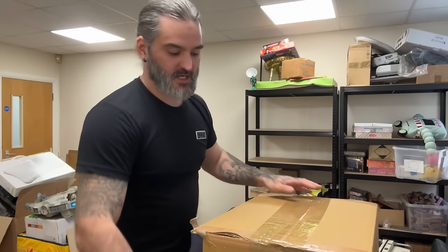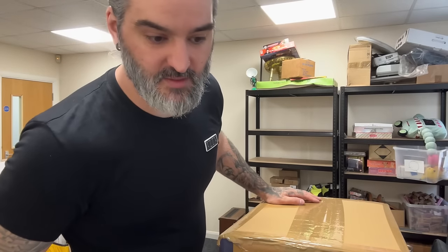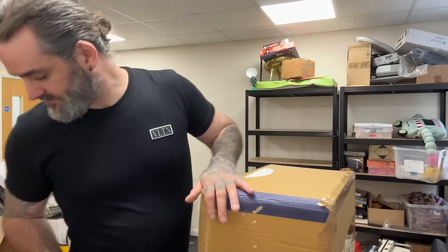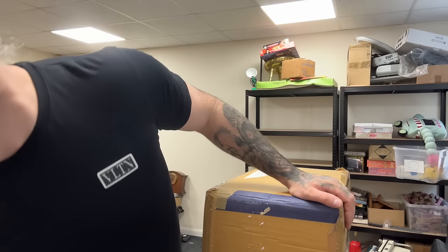Well, I think the bottom's actually okay. I'm gonna leave the bottom. The size of this parcel is what might shag me though, and I can't find my tape measure. I haven't found it for like a month. So I might have to suck it up and just send it with Evri. I can't measure it for my other couriers.